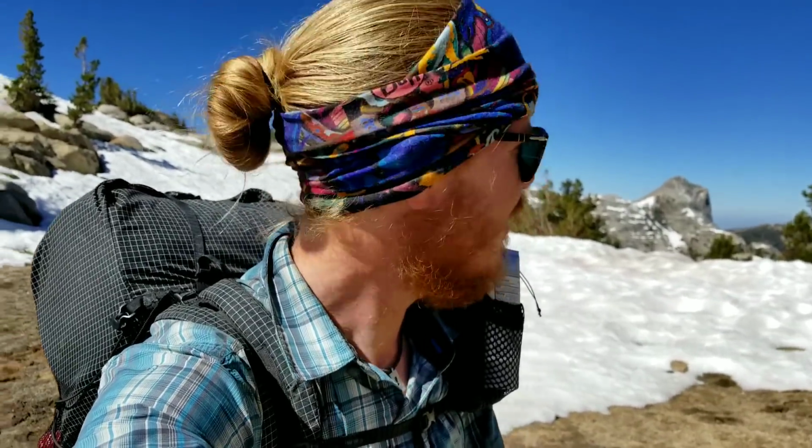But it's still kind of cool. I mean, we're still in Yosemite. So you saw this granite monoliths all over the place. But I'll give you a tour.